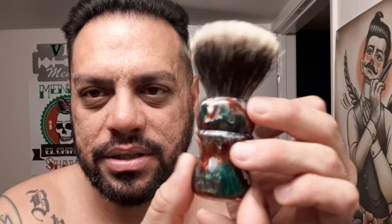And I love these colors too. I don't know if you guys can see, but it's a beautiful color. It has green, white, and red with gray in the resin. And this is from Dogwood Handcrafts. Stefan made this brush. Here's this coin right here.